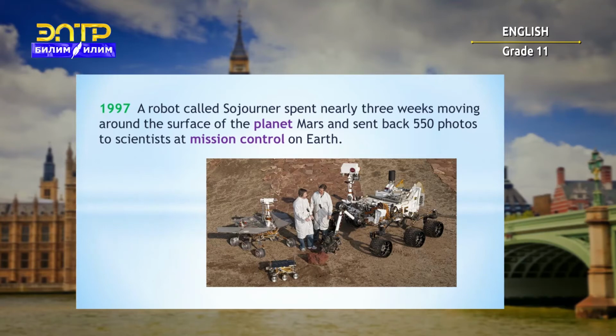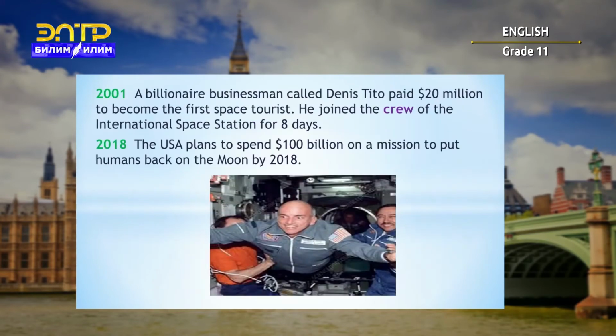1997. A robot called Sojourner spent nearly 3 weeks moving around the surface of the planet Mars and sent back 550 photos to scientists at Mission Control on Earth. 2001. A billionaire businessman called Dennis Tito paid $20 million to become the first space tourist. He joined the crew of the International Space Station for 8 days. 2080. The USA plans to spend $1,000 billion on a mission to put humans back on the moon by 2080.